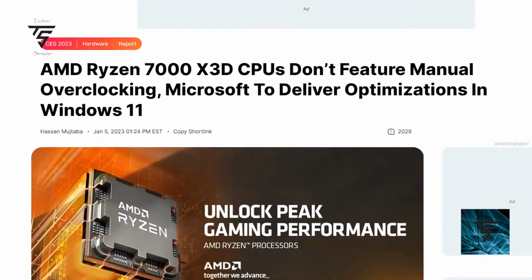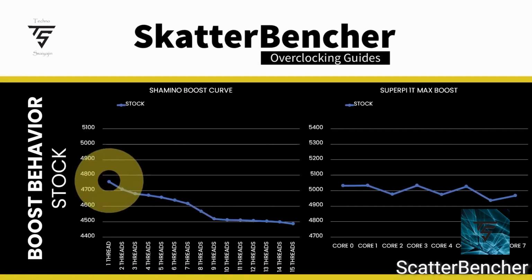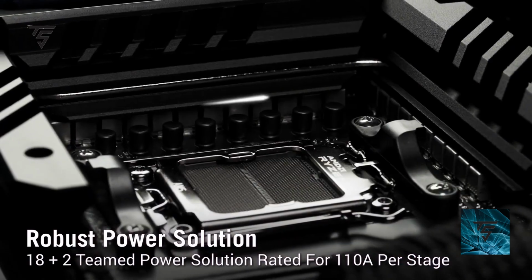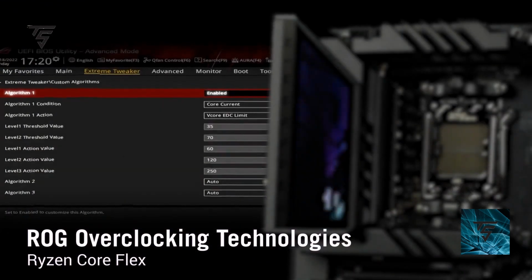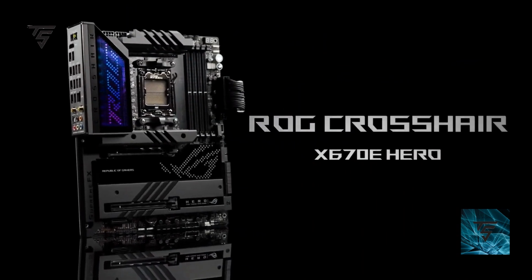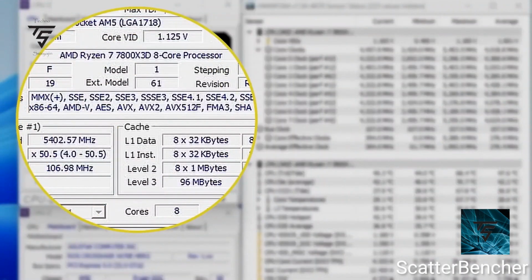So we know Ryzen 7000 X3D CPUs will never overclock, but Scatterbench, the one from Asus, was able to overclock it. He did it on the ROG Crosshair X670E Hero motherboard, and he goes over everything he did to overclock it.